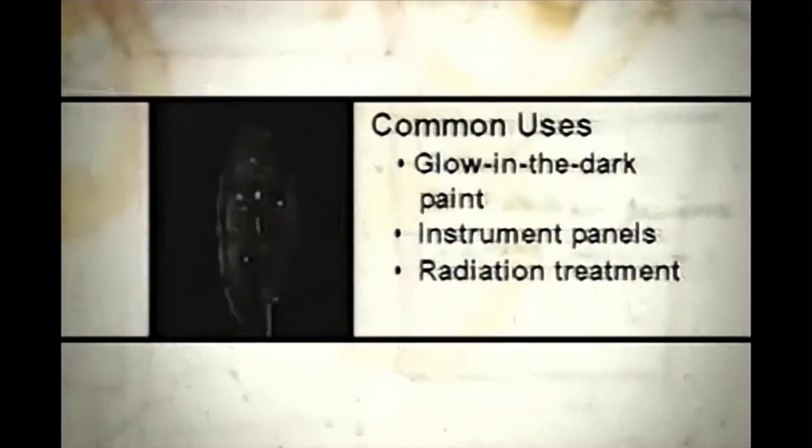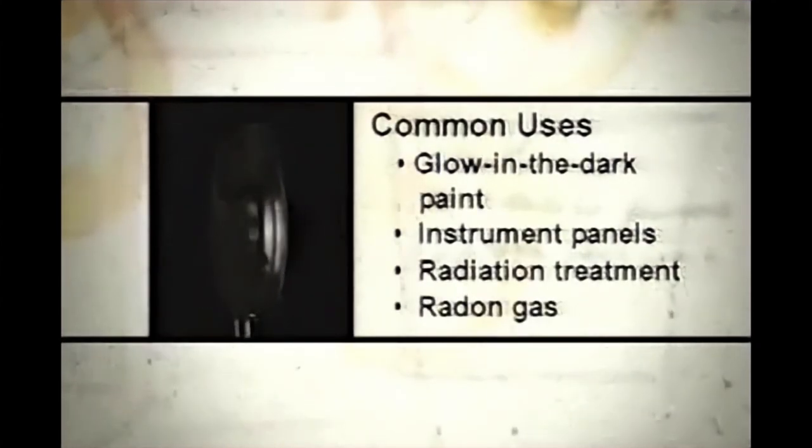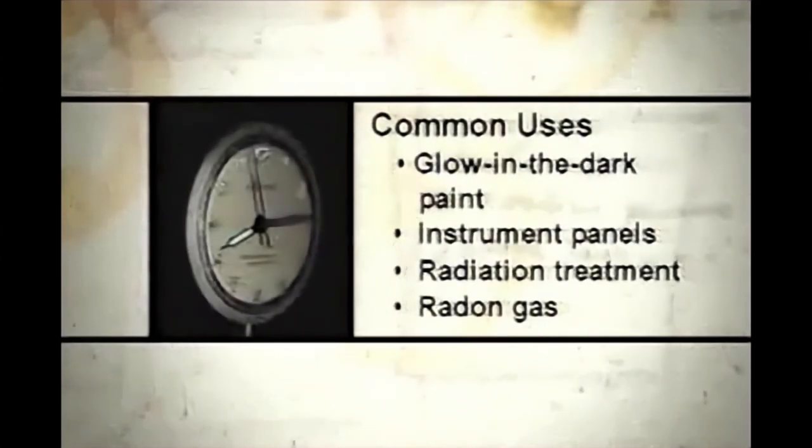The gamma rays it produces kill cancer cells, and radium is used to produce radon gas that is also used to combat some cancers.